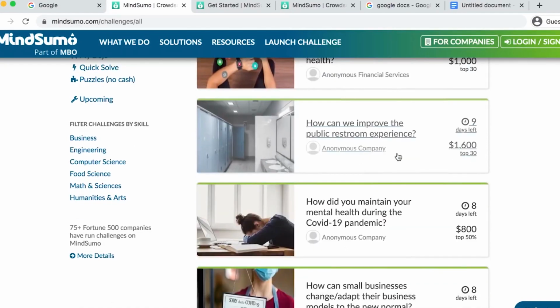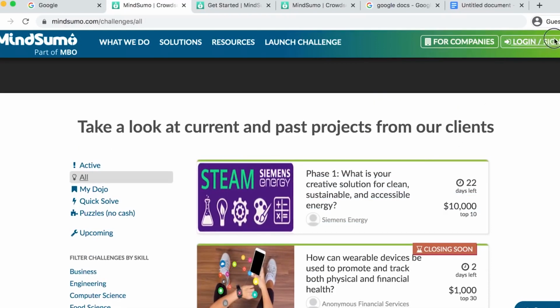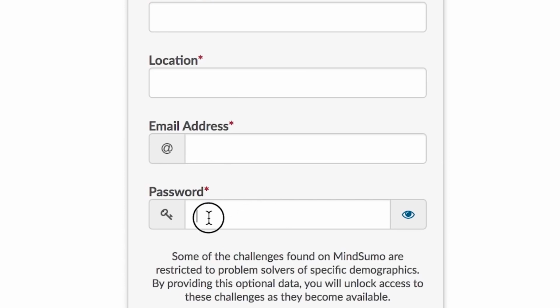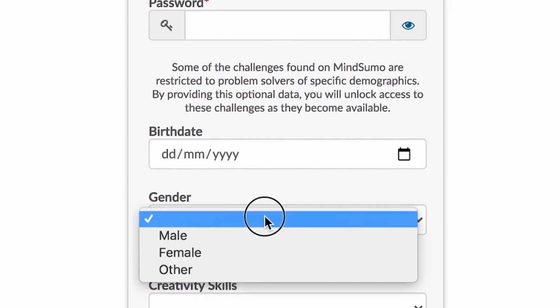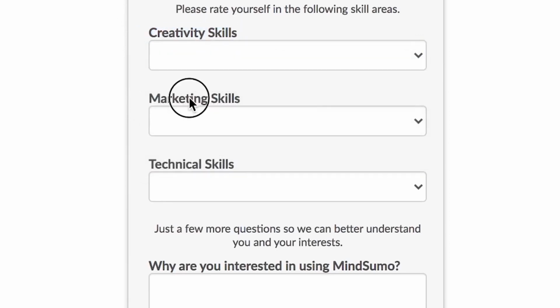You will just need to sign up to Minesumo.com, and you might be asking, how do you do that? Well, you click here where it says login/sign up. Since you don't have an account yet, just click on this one right here so you can sign up for absolutely free. Just enter your first name, your last, your country, your email address, and then you will create a unique password. And then also your birthday. Next is to select your gender, and then you will need to rate yourself in the following skill areas. You will need to select from creativity skills, marketing skills, and technical skills.